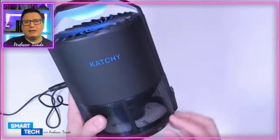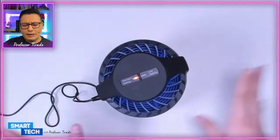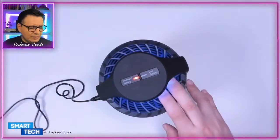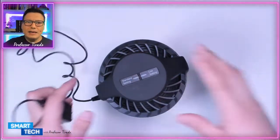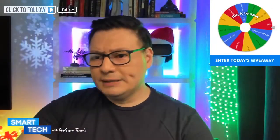So it gets sucked in here, it goes down here, and then you just replace the glue board, and that's it. And usually you're supposed to let this run for about 3 nights in a row. It also works well as a night light as well. So in case you wanted to have something like that, you can do that too.